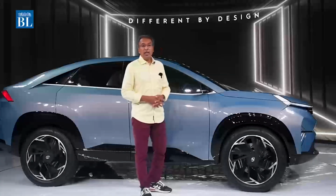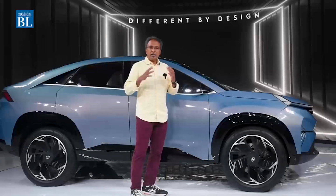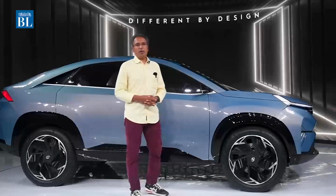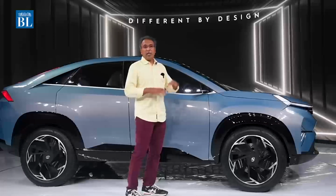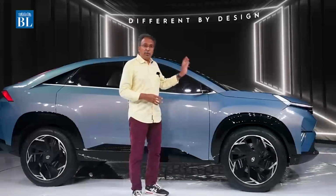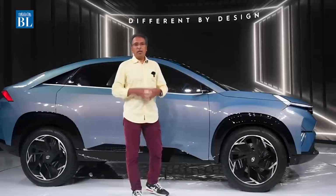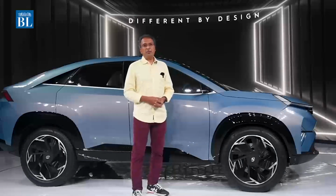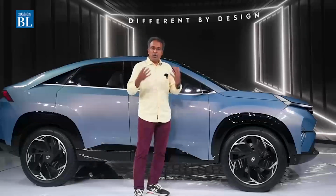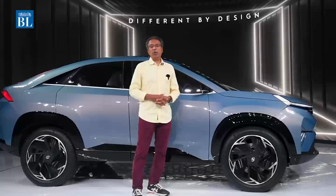The Curvv SUV Coupe concept that you're seeing is about 4.3 meters long. It is set to be positioned above the Nexon EV, which is the current most popular EV from the Tata portfolio. This will be positioned above the Nexon and it will be larger and offer much more range than the current vehicles. In fact, this is based on the same shared platform from Land Rover that has been used for building the Harrier and the Safari, but there have been changes and modifications for the Generation 2, as Tata Motors calls it, Generation 2 electric vehicles that are due to come out in the future.